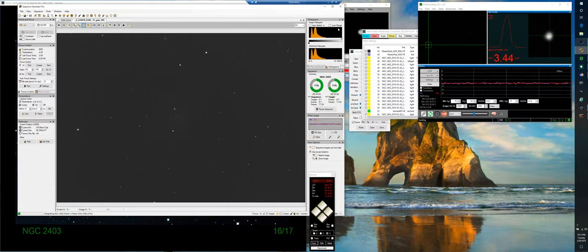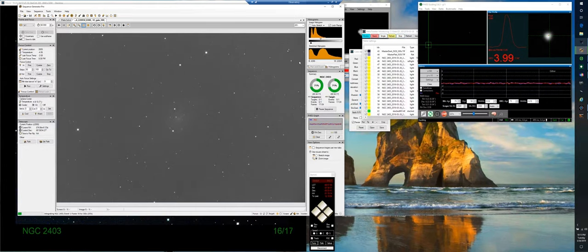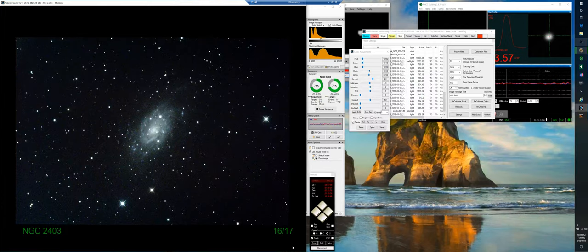Well, if you look at the current frame, you can tell the sky is pretty bright, and I can barely see the core of this galaxy. That's a single raw frame right there. It's really cool what you can do with digital imaging.